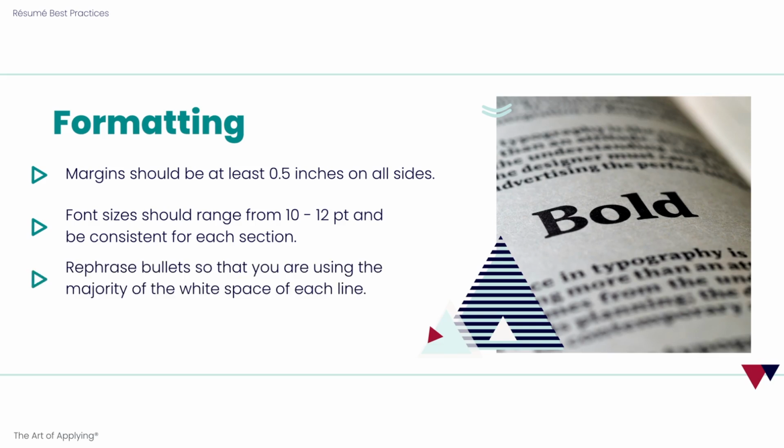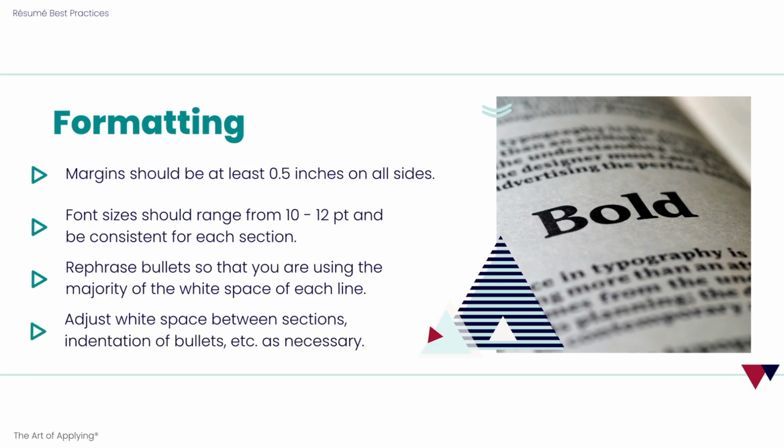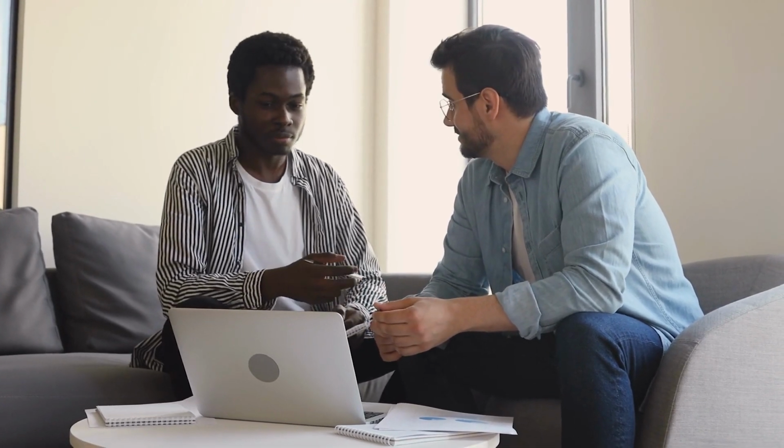In terms of line usage, you want to use the majority of the white space on each line when you are filling out bullets. So if a bullet extends to a second line by only 1 or 2 words, you either want to add more detail to that bullet to use up the entire second line, or you want to rephrase that bullet so that it only takes up 1 line. Those are the little tweaks we do in order to fit everything we need into the resume. You can also adjust the page margins, the font size of the white space that's in between sections. You can even change the indentation of the bullets as necessary to get everything to fit. If you want us to do that for you, of course, we're here to help.